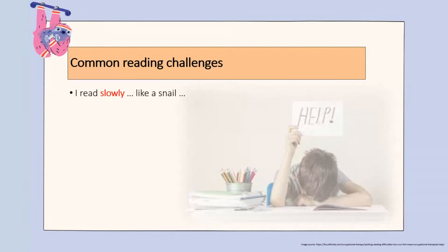The first is this: a lot of students find that they read too slowly, like a snail, for example. All right. I used to have a college friend who used to read very slowly. And one of the reasons is because he used to have a highlighter and highlight everything on his textbook when he's reading.